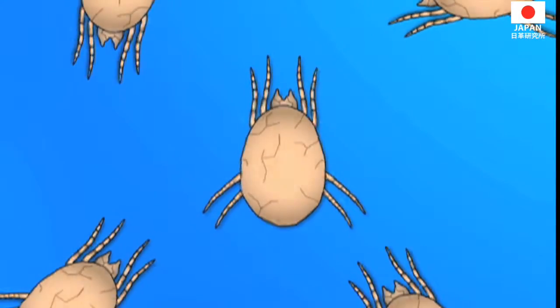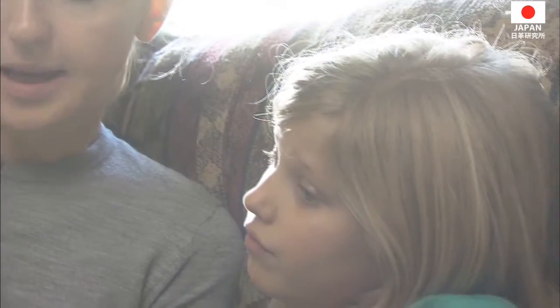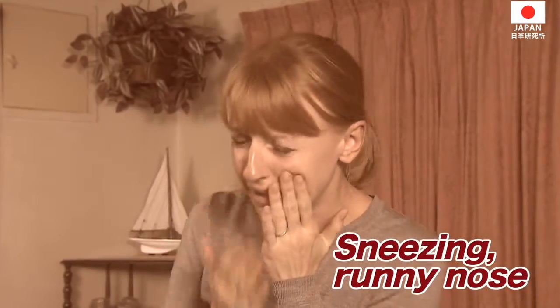When these mites die, their dead bodies break into tiny pieces. Air conditioners and the movement of people cause this microscopic powder to float through the air. It eventually enters our bodies through our mouths and noses and triggers a variety of allergy symptoms.